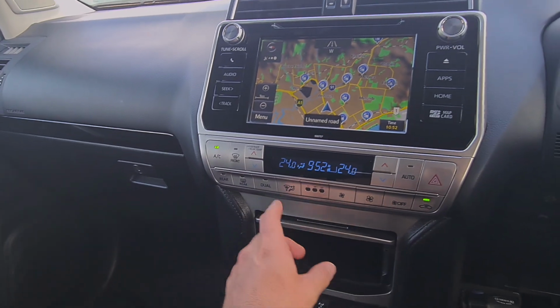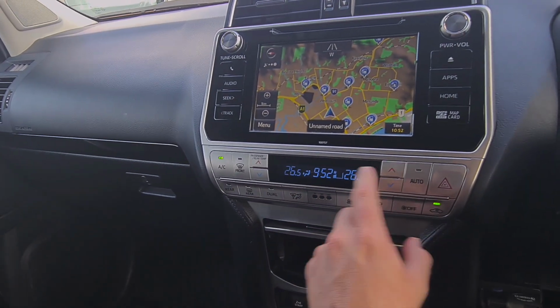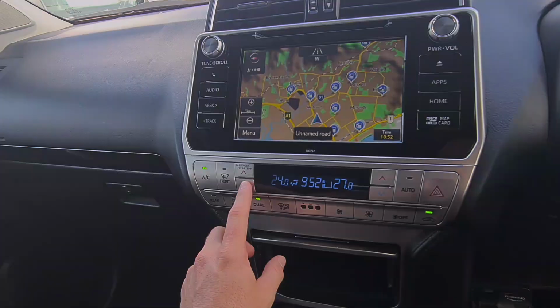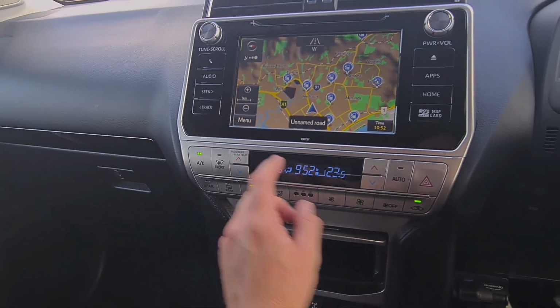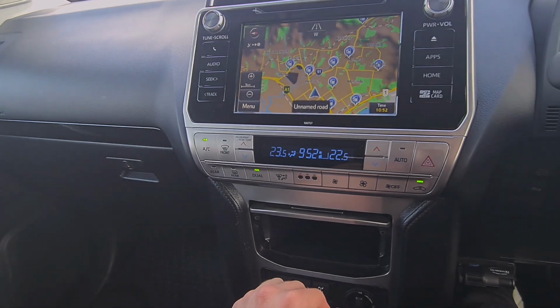Dual climate control, so again, no arguments over the aircon. I can sit here and crank my temperature up. The passenger, as soon as they adjust theirs, it's totally independent as well. So I can sit here and crank mine right down. The passenger can turn the heater up. So really nifty system on that one.